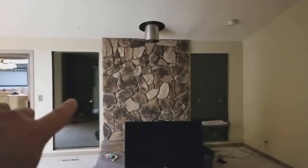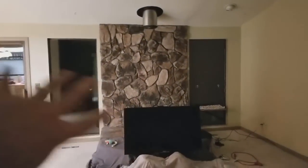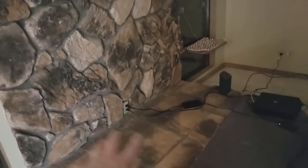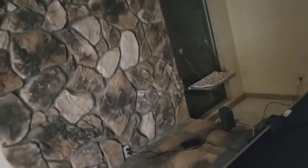This is badass. So that's going to be where the entertainment center is going to go. Right now I just have the TV propped up against the stone. It used to be where a fireplace was, kind of like a fireplace. But anyway, this will be where the glass entertainment center is going to go right here, and then the TV attaches to that. It's a really cool entertainment center.